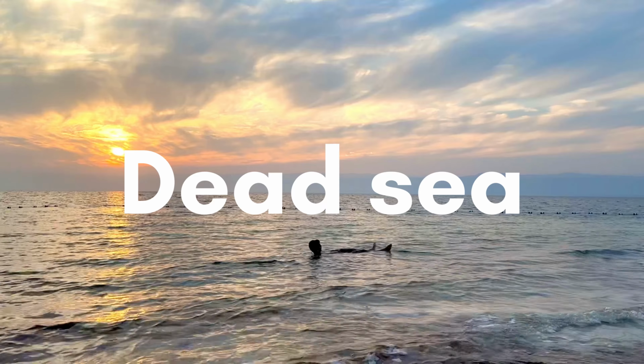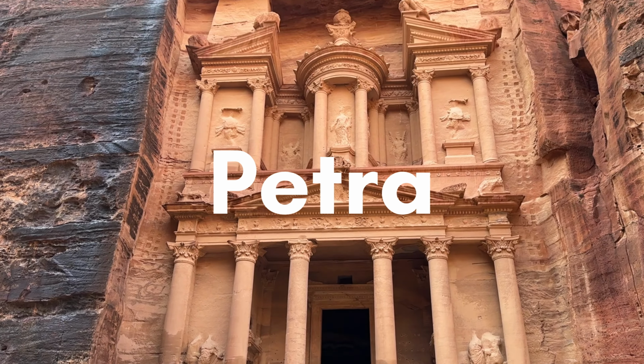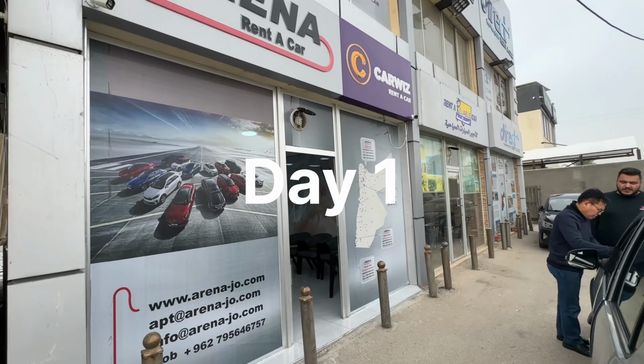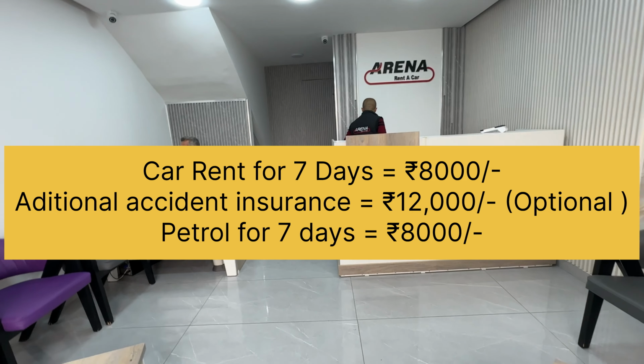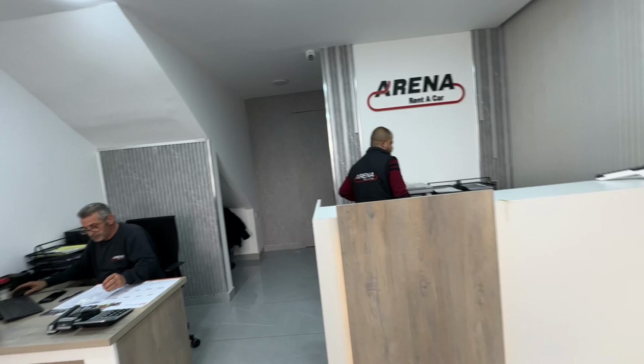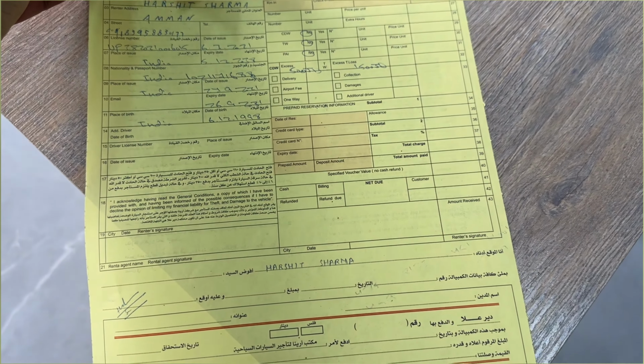This country is home to the Dead Sea, the Wadi Rum Desert, and one of the seven wonders of the world, Petra. On day one of reaching Jordan, you have to collect your rented car from the car rental shop. They'll come to the airport and they'll take you to the car rental shop. You can check the car and do all the paperwork. Keep your driving license and credit card handy.